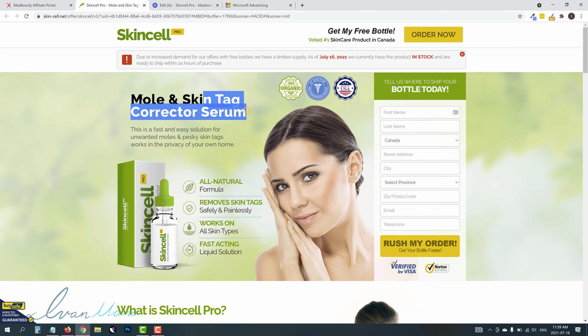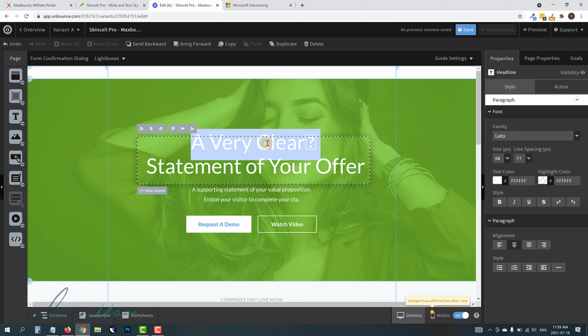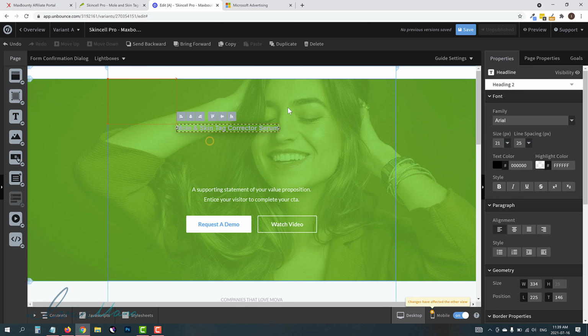Then what we can do is copy this part, come back here, and instead of this title, we're going to delete that. We will paste our new title, which is Mole and Skin Tag Corrector Serum. So for example, this could be our headline. We can drag it to the top here. We could increase the size to maybe 48.